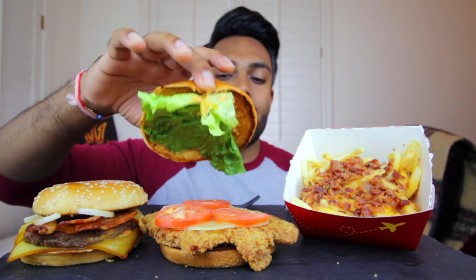which I love those kind of buns, with some crispy chicken patty, lettuce, tomatoes, and some mozzarella cheese. Then right here, which I've had before, but apparently it's an Australian item from Australia's menu. Did not know that, but we have the cheesy bacon fries, which I've already had before.